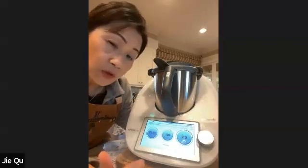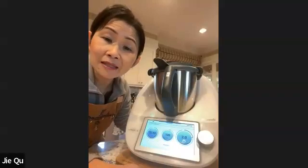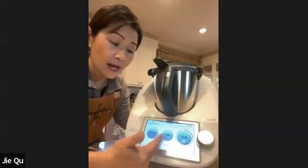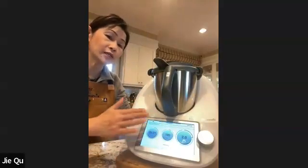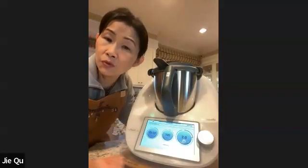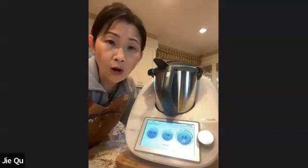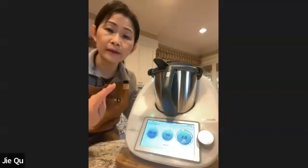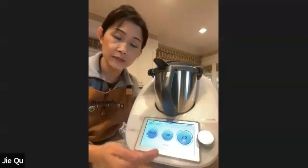And remember, I took the milk from the fridge and it's very cold. But in order to activate the yeast to start helping my bread to rise, I warm it up to a precise temperature of 100°F, which is controlled by Thermomix. I don't need to watch it. Sometimes when you do other recipes, they say lukewarm water. What do you mean by lukewarm water? Your lukewarm may be different from mine. And if I do it too warm, that's going to kill the yeast. However, with the Thermomix, you don't need to worry about that because it raises the temperature to exactly 100°F to get the desired results.